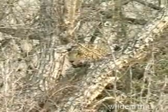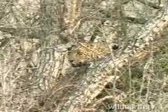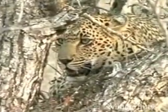Not sure where the food is, nyama, meat. I think it's the other side somewhere. Lots of thick bush, lots of trees and stuff for her to stash it up in.